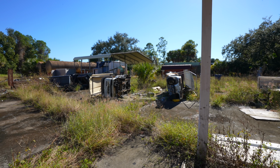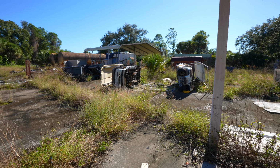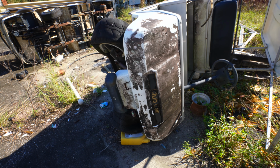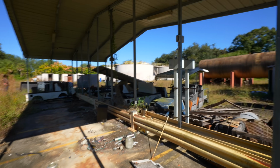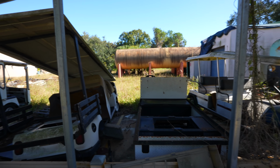With overturned golf carts, stripped for parts, it looks like, too. Look at this. This is like the parking area for all the service vehicles of the resort.